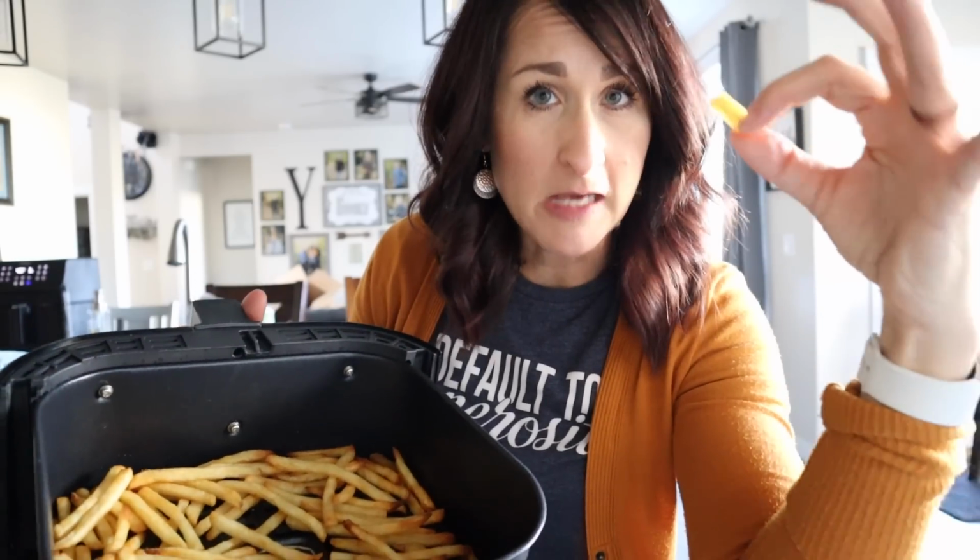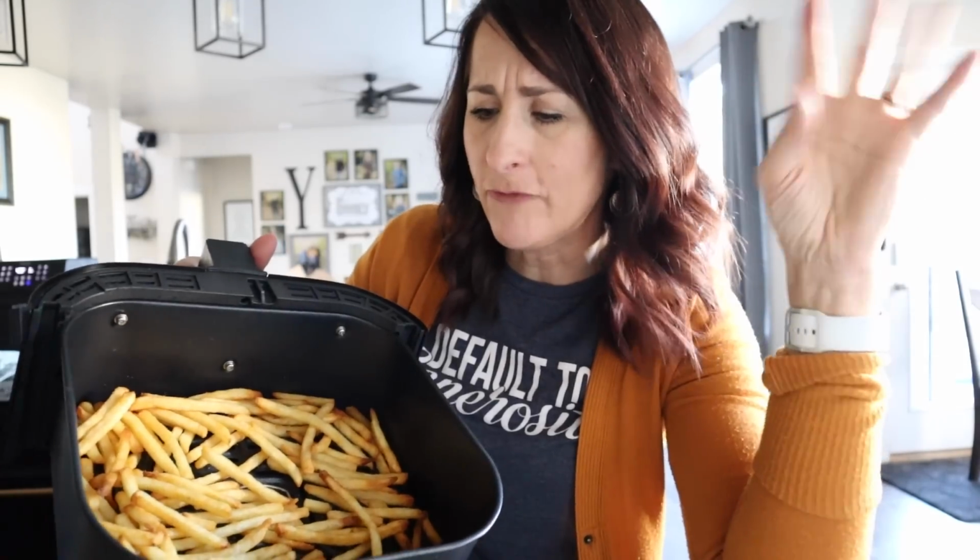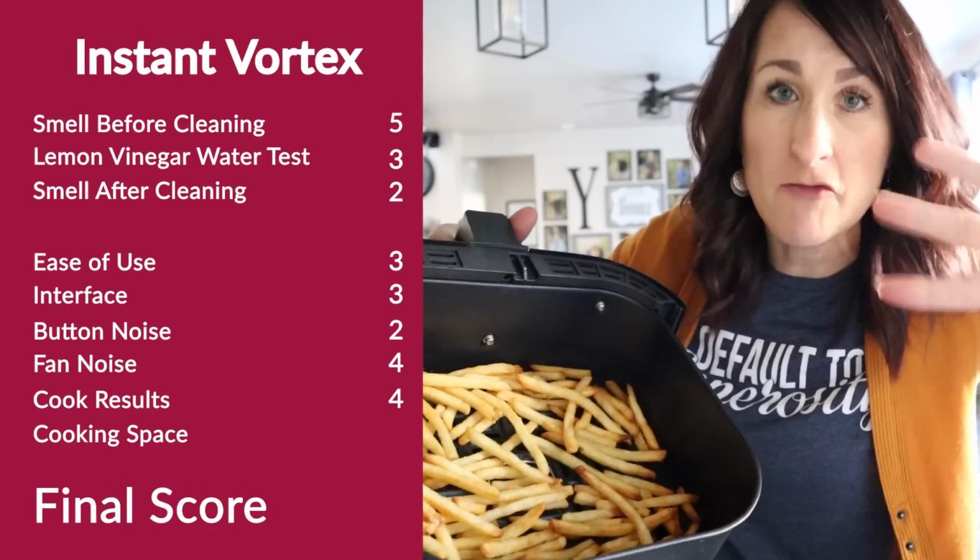I'm not tasting the chemical smell that I'm definitely smelling, so that's good. They're definitely plenty cooked, and they do stick to my teeth more, which is really weird, and I don't know why that is. So I'm gonna say for the cook score on these, a 4.